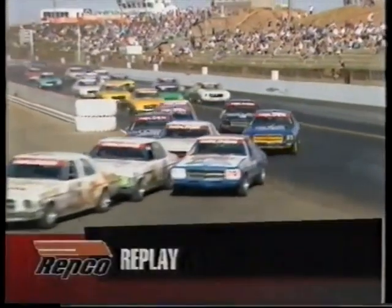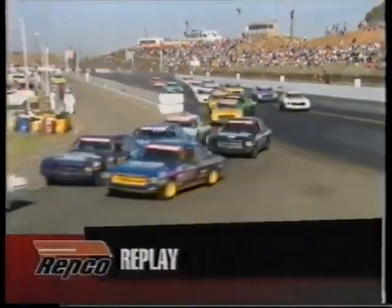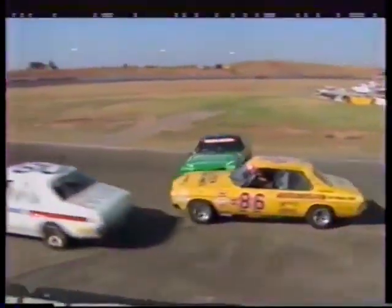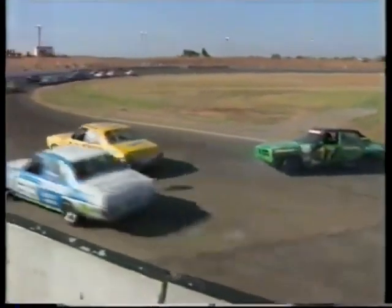The wall has moved a whole lot. Let's look at the Repco replay, and a bit of tapping going on. There goes McSavity. He goes round in that 17 car. And there's some others. They just go everywhere. Well, Gerald, almost a replay of the national cars.